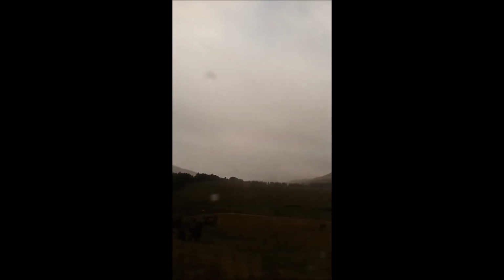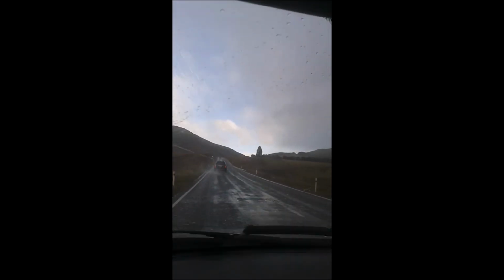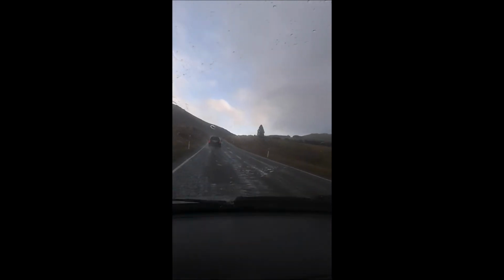Good. Right. So we've had torrential rain all the way. And if you look back behind us, you can see it's pretty wet and miserable. Not very nice. But up ahead, where the ridge is, we have blue sky. Yay!